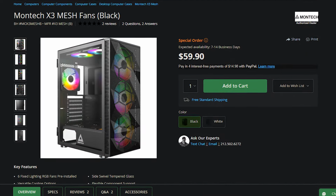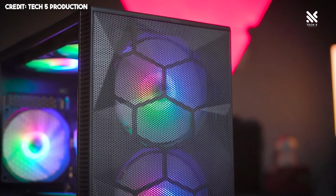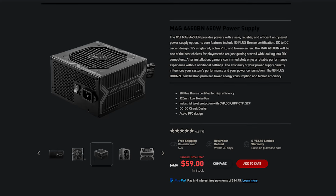Then you get a nice looking Montech case with 6 pre-installed fans, which is amazing in terms of airflow, so temps are going to be great for your CPU and GPU. And then you get a 650 watt power supply, which is enough for this system. Last but not least, you get a 1TB Gen 4 SSD, which you can always upgrade down the line if you ever need more storage.